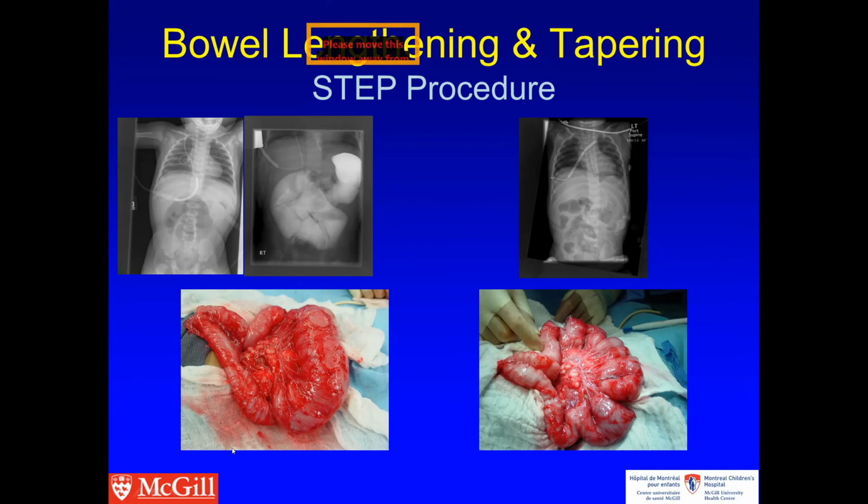So here you see the anastomosis was widely patent. Sometimes when babies behave like that, people think, oh, it's an anastomotic stenosis. Very rarely is it an anastomotic stenosis. I don't recall really seeing that in a latent way. Usually it's the problem of the proximal loop that is not contracting well. So the step procedure takes care of both.